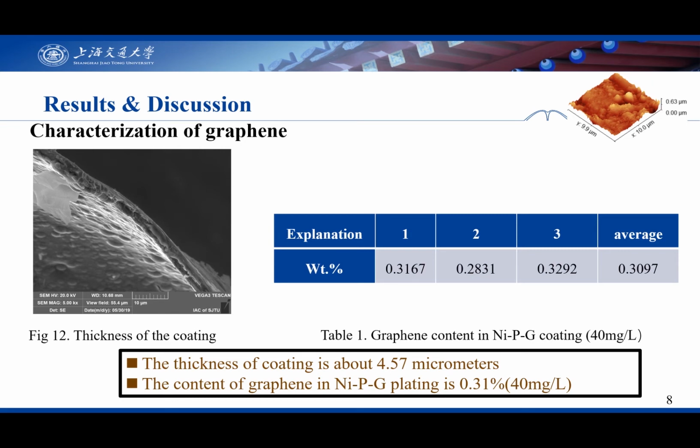To investigate the thickness of the coating, we do SEM analysis. From Figure 12, we can get that the thickness of the coating is about 4.57 micrometers, and we use a sulfur carbon analyzer to get the content of graphene in the nickel phosphorus graphene plating, which is about 0.31%.